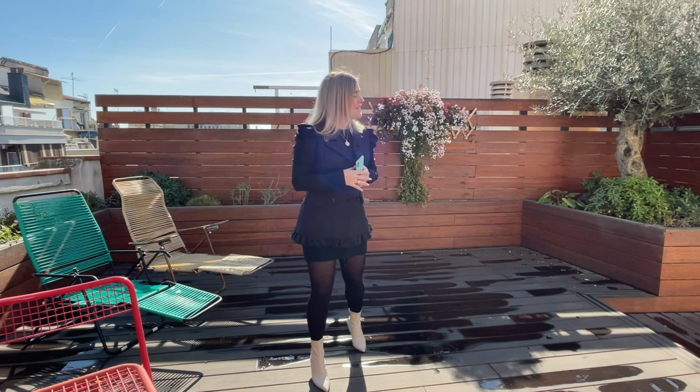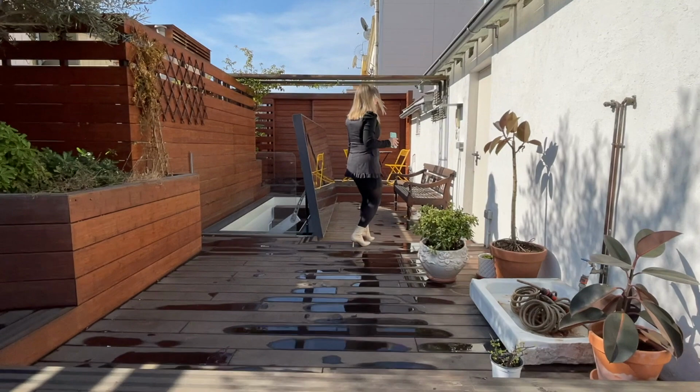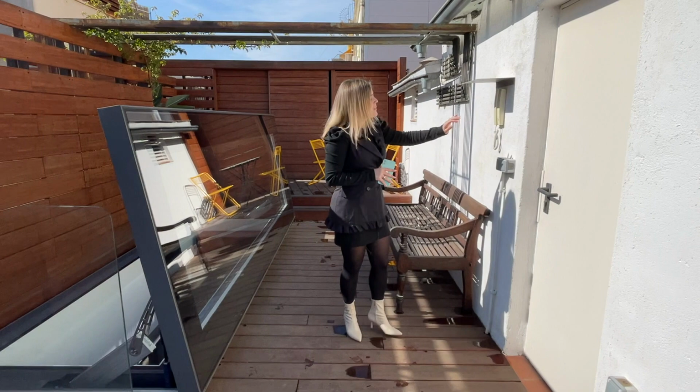One thing I would like to point out is that this door right here is the other access to the terrace. So I told you, you can access the terrace using the elevator or the staircase in the communal areas. This is the access. We also have an intercom, which is very, very practical if we have guests coming over.